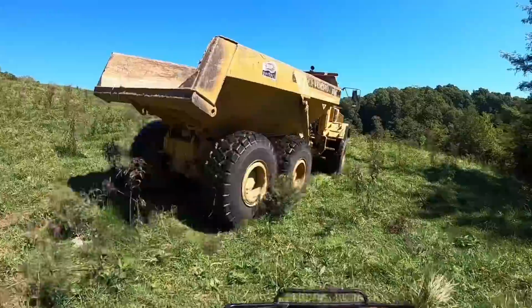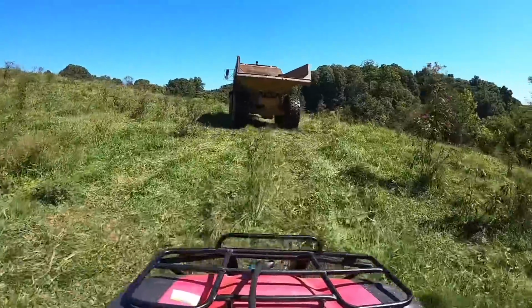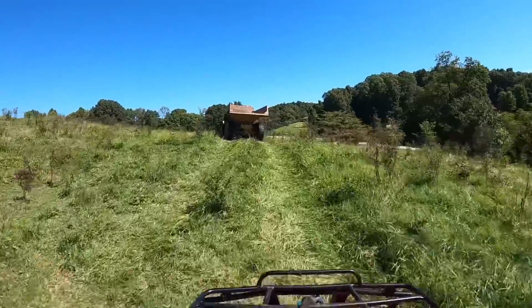I thought getting here was going to be the bad part. Getting here wasn't bad. The worst part was dumping over there where it was so uneven. But oh, come on, where's the gear? Oh, Bubba Dump, come through.